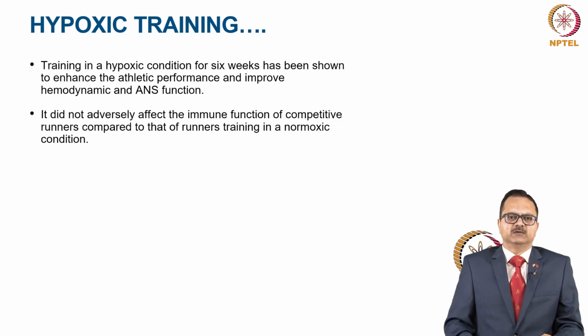Training in a hypoxic chamber for 6 weeks has been shown to enhance the athlete performance and to improve hemodynamic and autonomic nervous system function. It did not adversely affect the immune function of competitive athletes as compared to that of runners who were training in a normoxic condition.